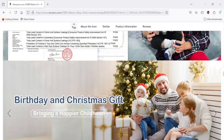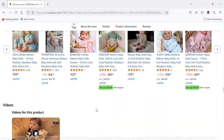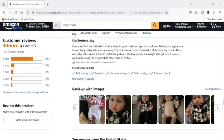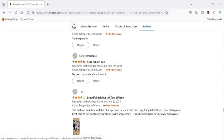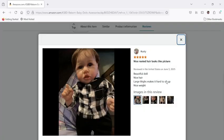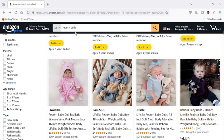Does it actually look like the picture when you get it though? Because that actually looks really lifelike. People gave it 4.4 out of 5 stars. Let me see somebody post a picture. Oh, okay, it's nicely rooted. It looks like the picture. That is cute. See, so these are just other options.